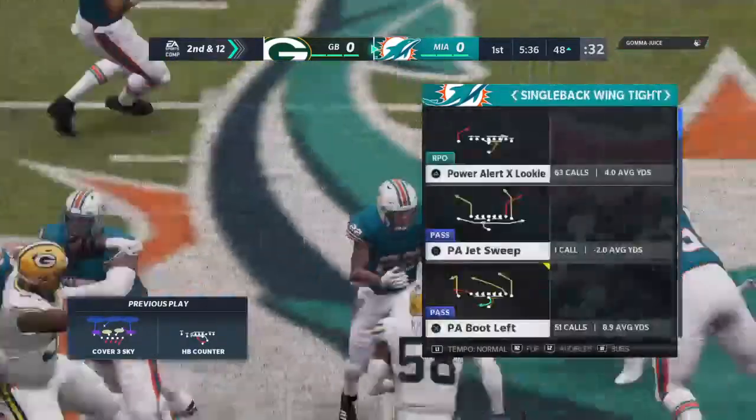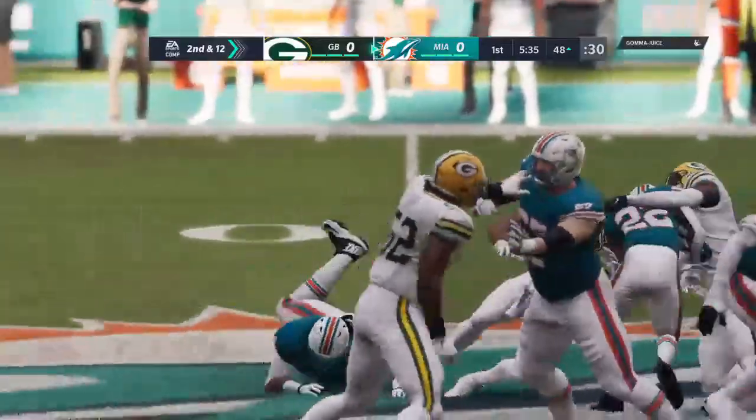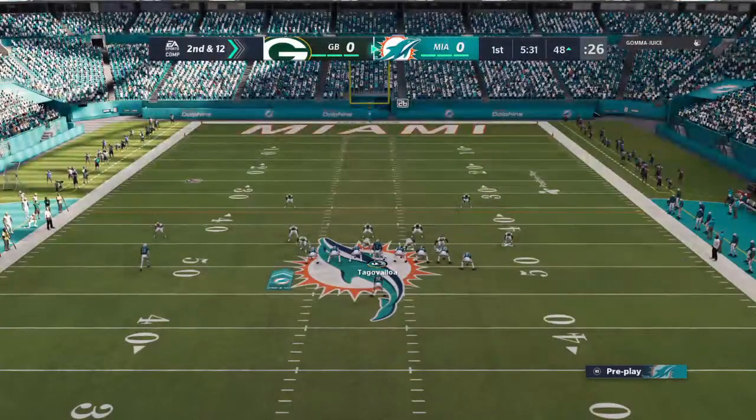Sometimes I forget how much information he has to go through before the ball's even snapped. But what a diagnosis right there. Saw the play, shot through the gap like a rocket, ends up spilling it for a loss. Behind the chain, 2nd and 12.